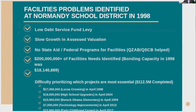strategy that was initially developed back in 1998. And this first slide details some of the things that we were facing. The district had a low debt service fund levy at that time. Debt service fund is the fund that brings in the money to repay your bonds, your general obligation bonds. And that levy was somewhat low back in those days. The growth in assessed valuation was slow back at that time. It wasn't as robust as it's been the last 2 or 3 years.